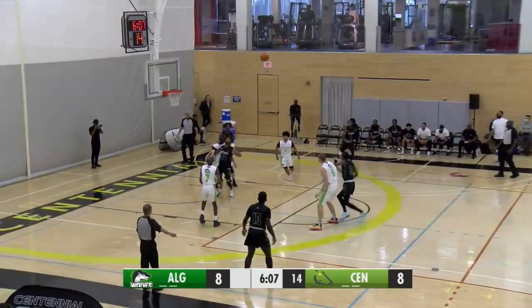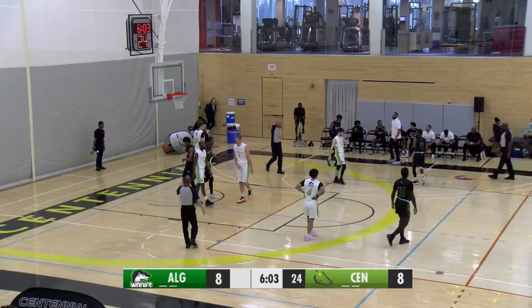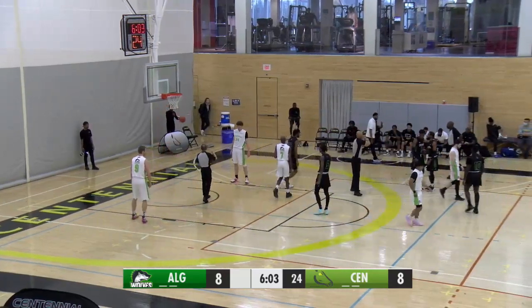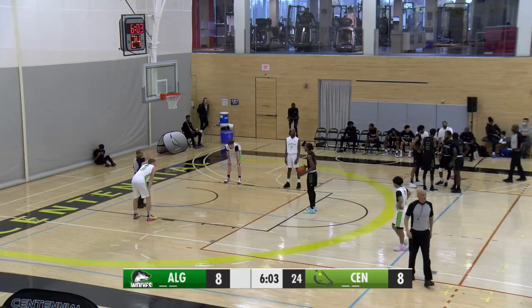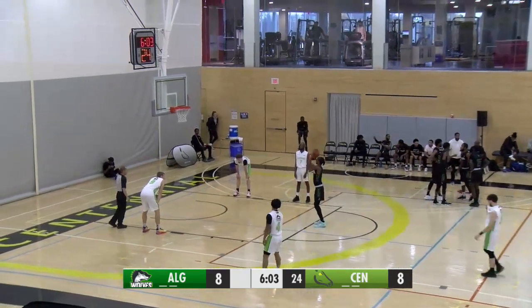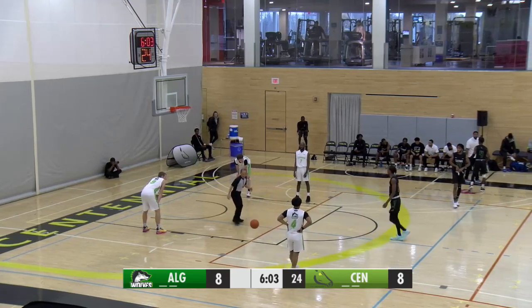Kovan with the rock. That gets blocked, but he's going to get the ball back. And he gets fouled. He will head to the line. Kovan could do a little bit of everything. Get into the paint. And he can shoot from the outside. The Brampton native looks to make his first free throw of the game.